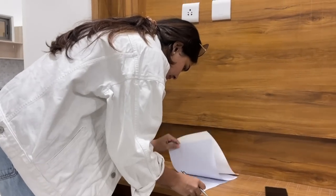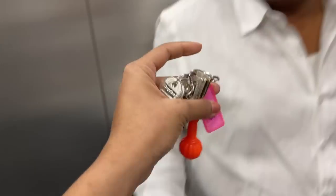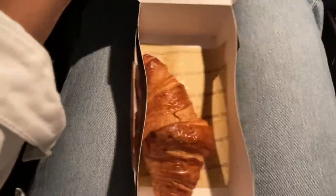Finally, after a lot of months and weeks of hunting, my dad and I are going to sign the agreement for a house that I'm going to take. Got the keys successfully, na daddy? Celebratory for signing the agreement.